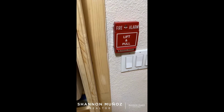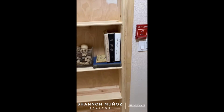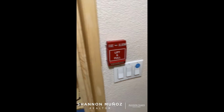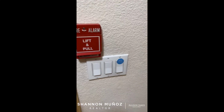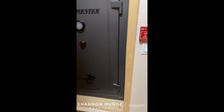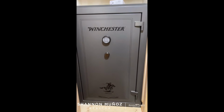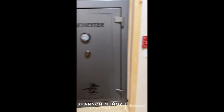This is hilarious to me. How genius is that? Just in case, you know, fire alarm too. I don't know, I don't think that's connected, but it's a pretty big safe. Winchester, good safe. And, you know, I feel like people who like horses usually like guns.